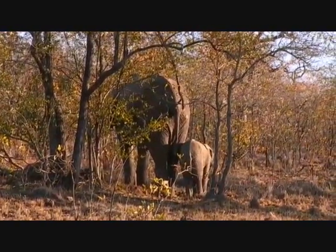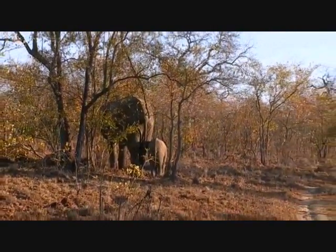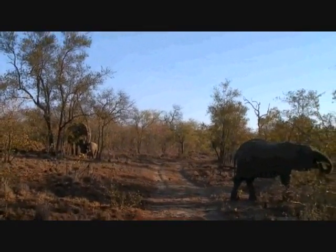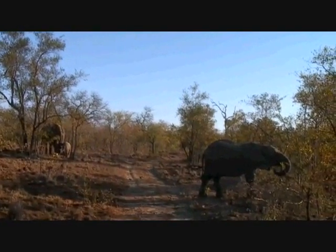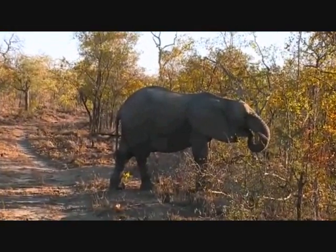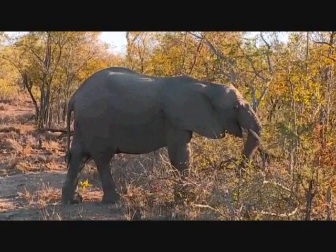And watching her feed is always an amazing experience. Now, we think that she just couldn't keep up with the rest of her herd, and as a result she separated from them. And we're still not entirely sure whether this young female on the right here is her daughter, her oldest daughter, or perhaps a younger sister that stayed with the older cow. But there's something truly special about this little elephant family.